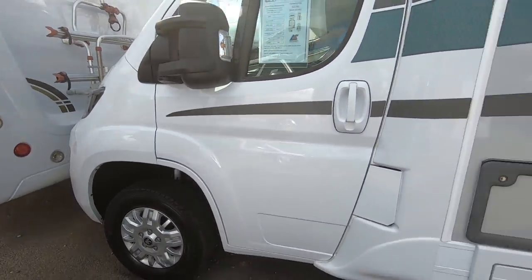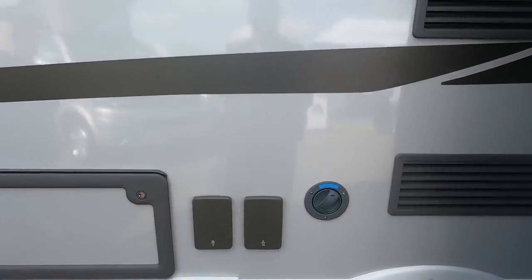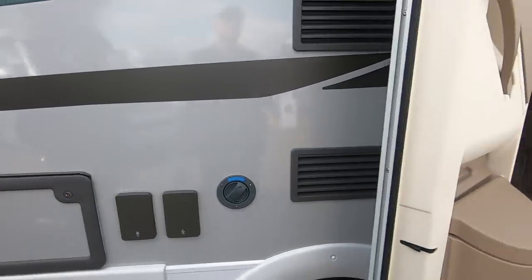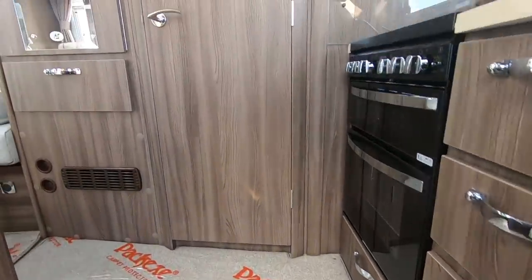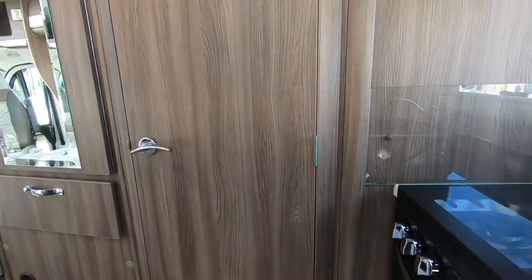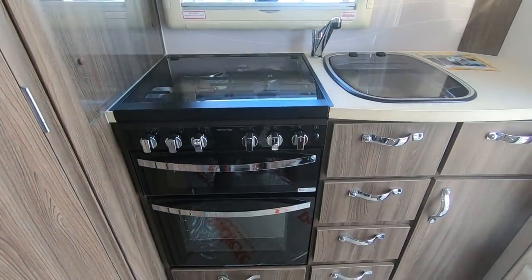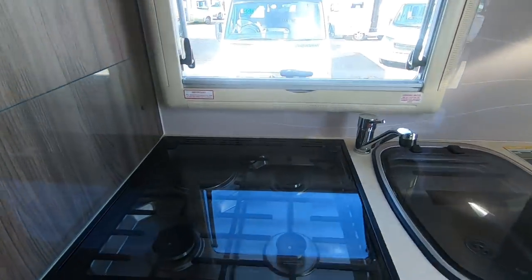Alloy wheels. Normally have everything on them, none of these autosavers. So you've got your barbecue point, water, electric step. So the first impressions, you've got cooker, grill, electric hot plate.